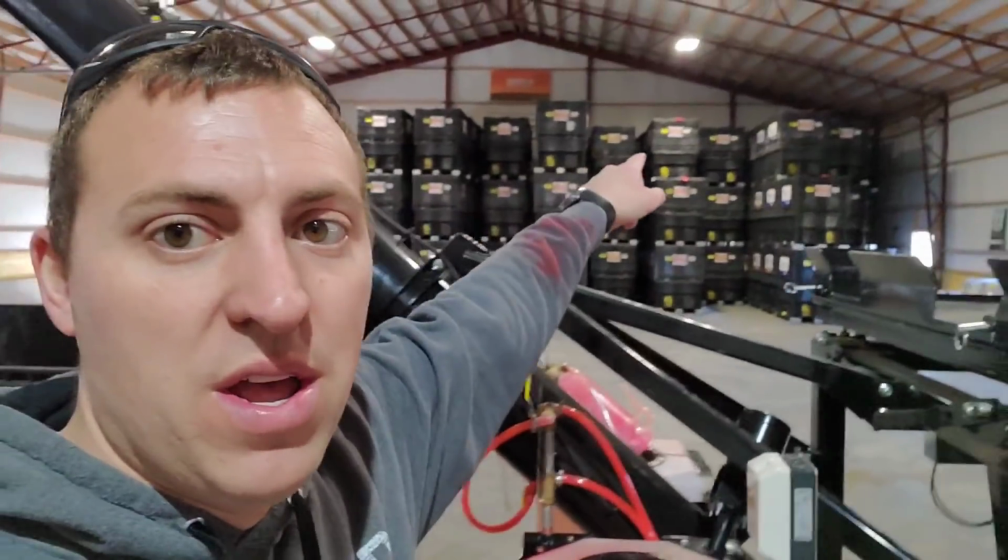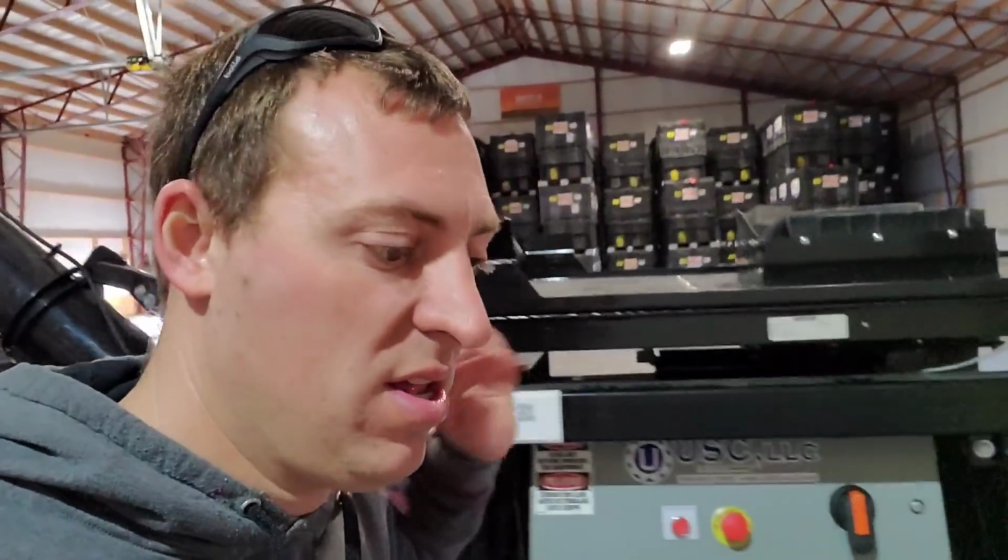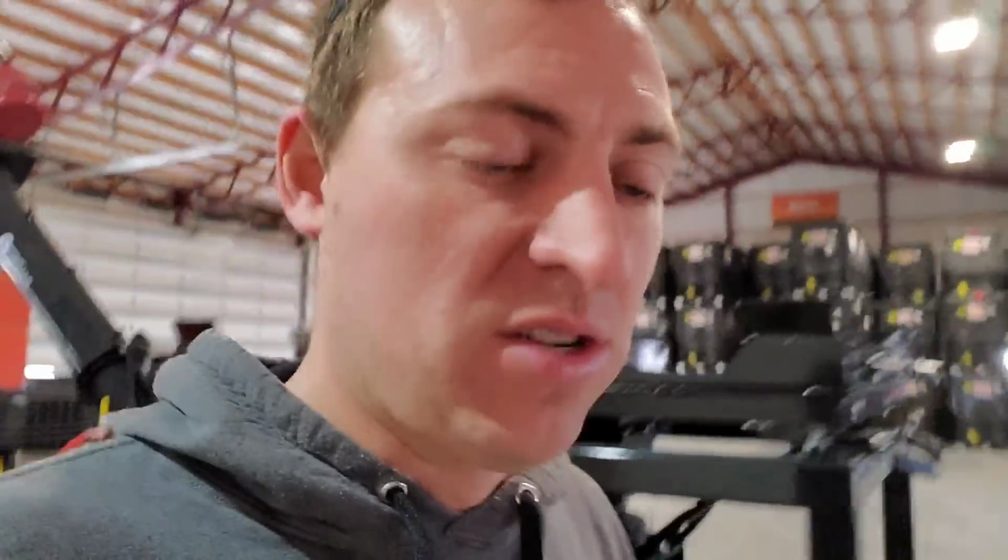So I've got everything ready to go on the treater side, but I've got to get the boxes out. They're over in that pile, and take the lids off and all that. So that's what I'm going to do now.